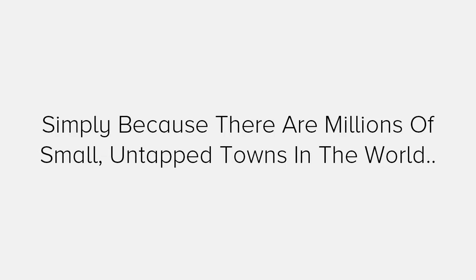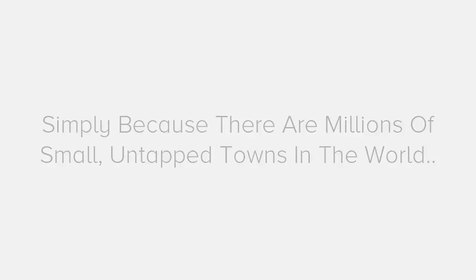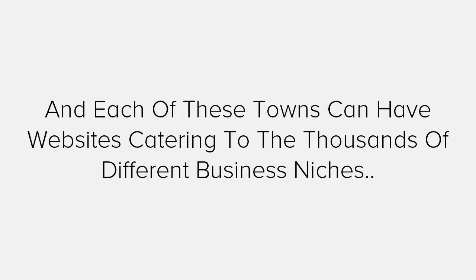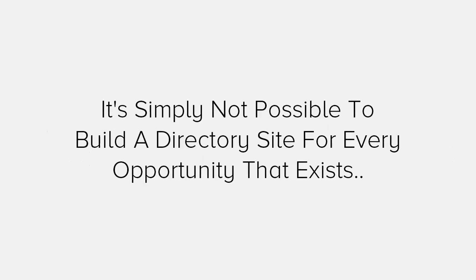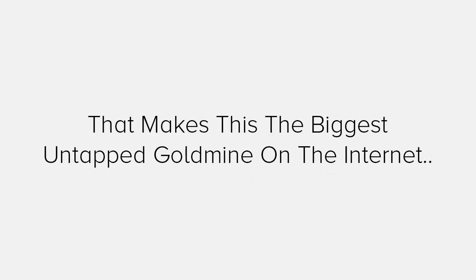And it's impossible for this business model to get saturated simply because there are millions of small untapped towns in the world. And each of these towns can have websites catering to the thousands of different business niches. The possible combinations of profitable business niches and small towns are in millions. It's simply not possible to build a directory site for every opportunity that exists. And that makes this the biggest untapped gold mine on the internet.